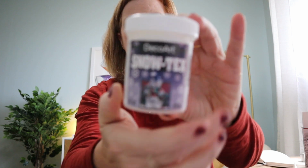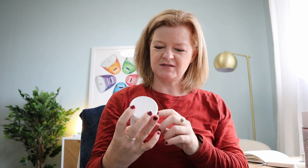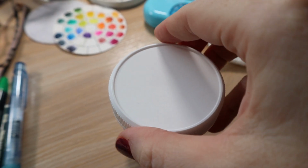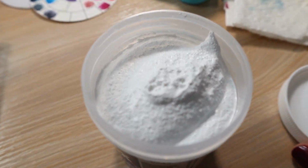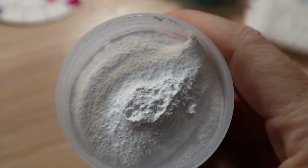And then I also picked up Snowtex, which I used a long time ago when I used to do ceramics. It's kind of like a glittery snow texture you can put on top of your artwork and stuff. So I might add this. I'm not really sure if I will, but maybe I will.